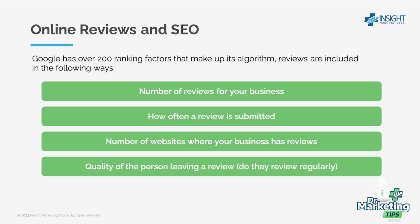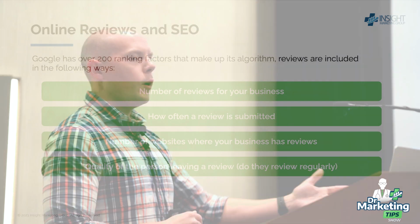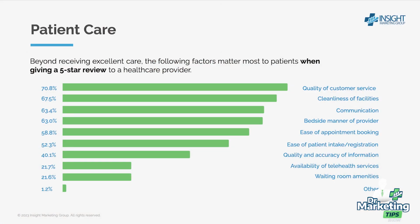We see this all the time with places like Yelp. If you get a review on Yelp, but the person never leaves reviews there normally, Yelp will just hide those. But if you get a review from someone who is very active on Yelp, then that will show up.